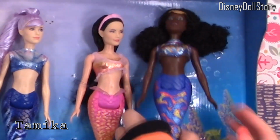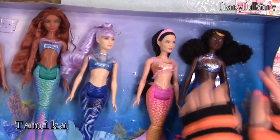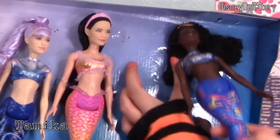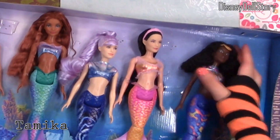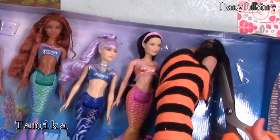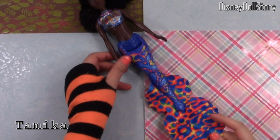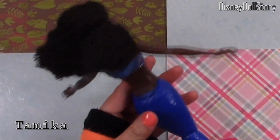Finally, we have Tamika. Her name means child of the people or sweet. She's based on Aquata, the fourth daughter. She rules over the Fracas Sea. She is the toughest and most tactical of her sisters. She rules with an iron fin. Her waters are brim with sunlight and filled with vibrant fish and corals. Tamika can wrestle tiger sharks.